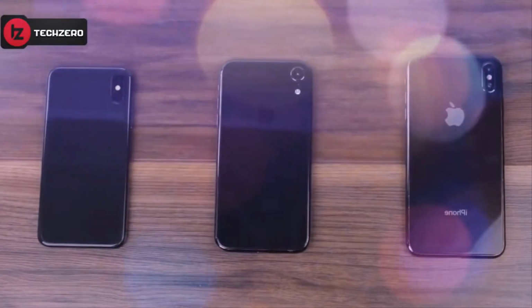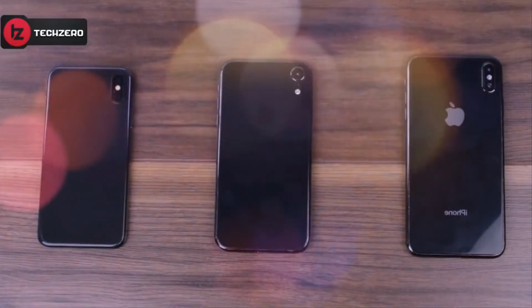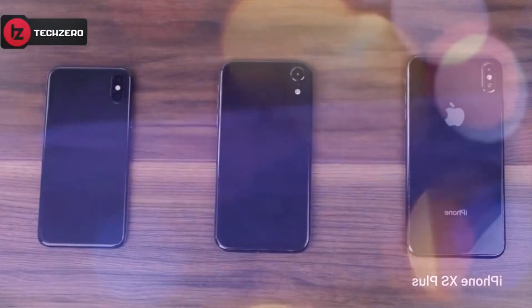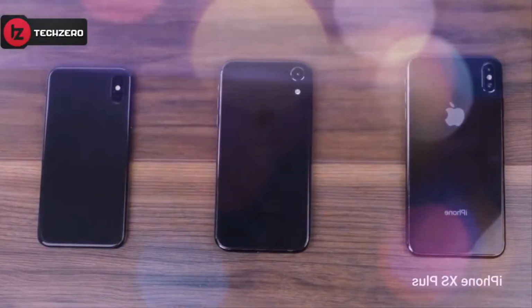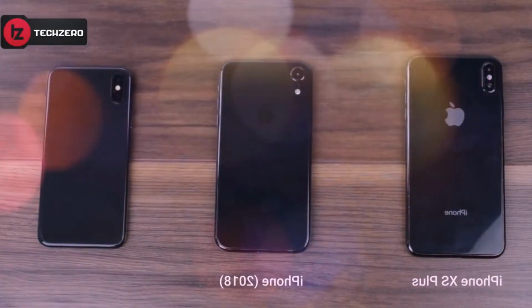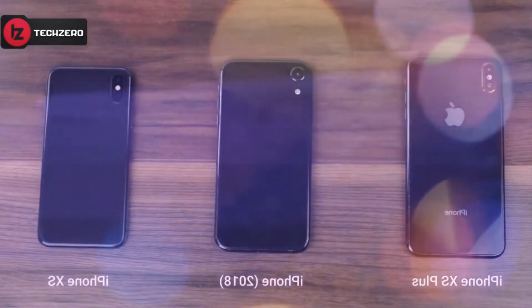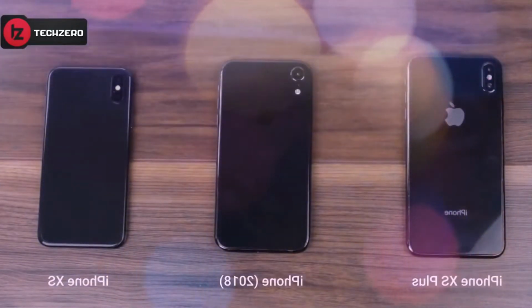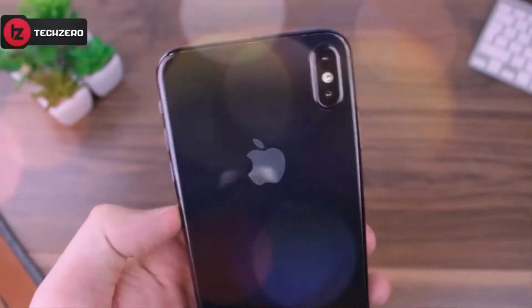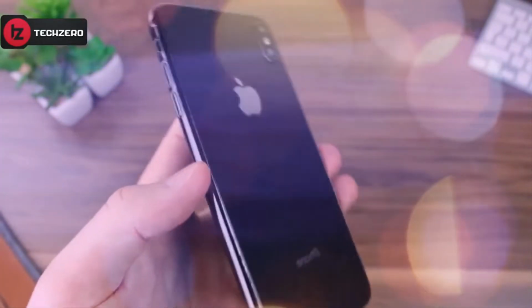So while the naming conventions are up in the air at present, we believe the new iPhones to be called the following, with the largest of the 3 to be dubbed the iPhone XS Plus. The second iPhone in the 2018 range being called simply iPhone, and finally the third being the iPhone XS. This naming strategy might seem a little strange on the face of it, with the second largest device being simply called iPhone. However, Apple have previous with this strategy, as they recently called their entry-level iPad the new iPad.